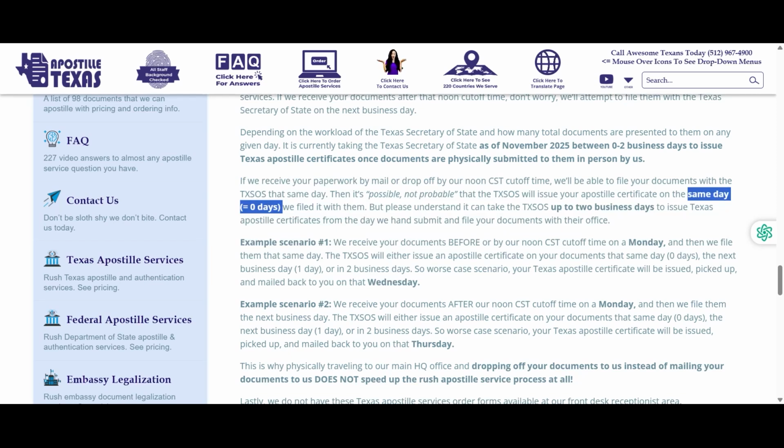So same day means 0, meaning we're going to get your document by or before noon of that day. We're going to file it that day, and they may issue it that same day, and we're going to mail it back to you the exact same day. That is 0 days. Or it could take them up to 2 business days after we file it to have them issued to you.